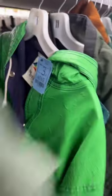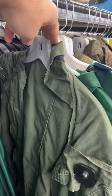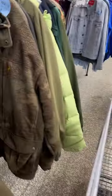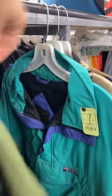I gotta figure out what colors are half off, but we'll just start throwing stuff in the cart until I figure it out. Blue's half off. Yellow, blue, yellow, white, blue, yellow, white, red. So everything but green's half off. Browning jacket. Gucci right there. Throw that in the cart.